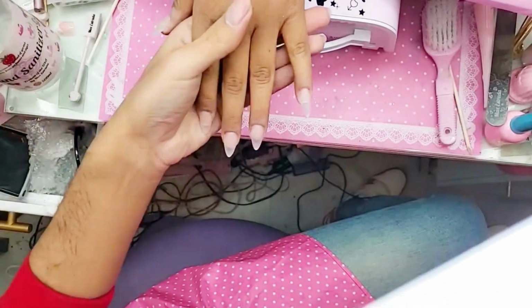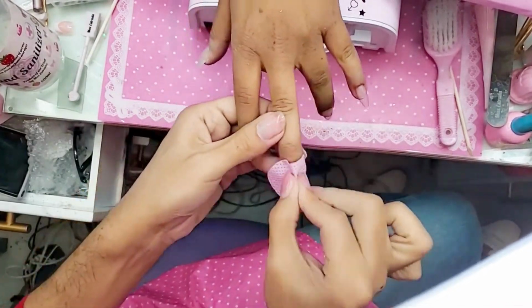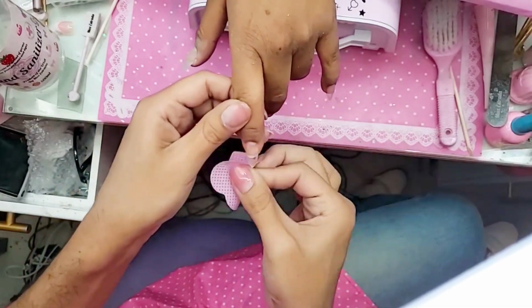So we're going to take a lint-free nail wipe. Ours are shaped like hearts and they're pink and they're super adorable. I saturated it with 100% pure acetone to remove any dust or residue on the nail.